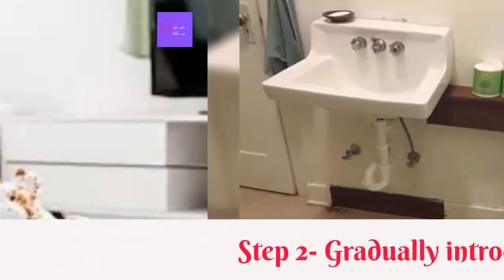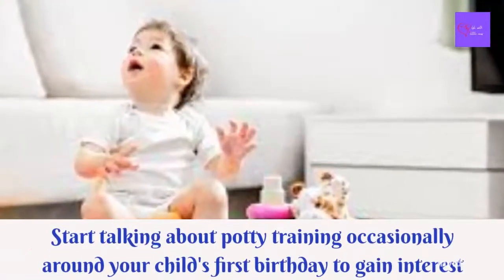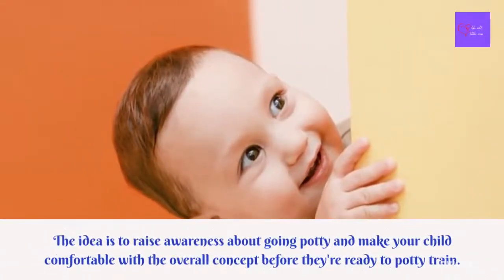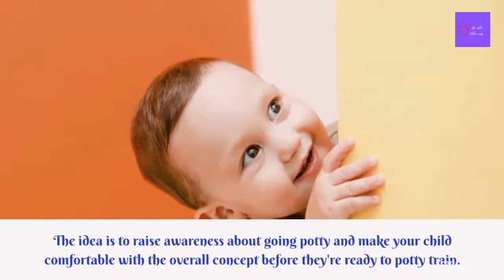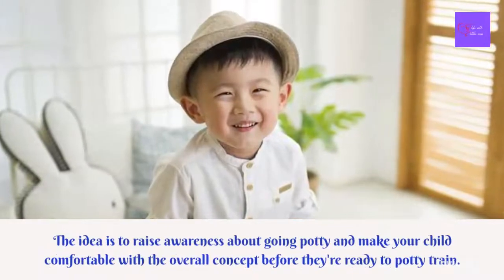Step number 2. Gradually introduce the toilet. You can start talking about potty training occasionally around your child's first birthday to gain interest. The idea is to raise awareness about going potty and make your child comfortable with the overall concept before they are ready to potty train.